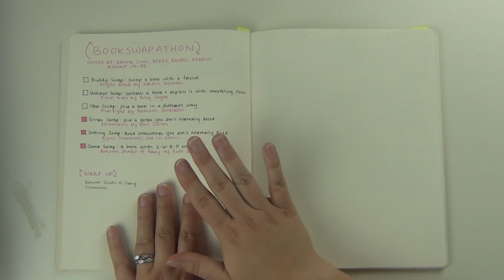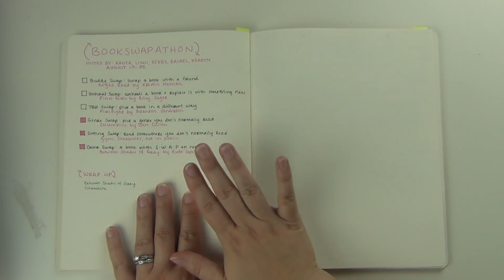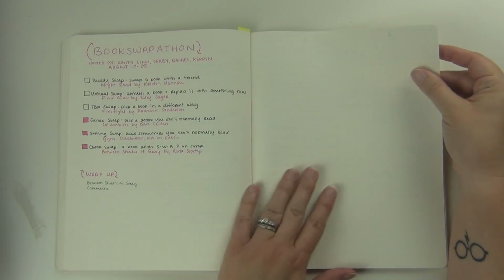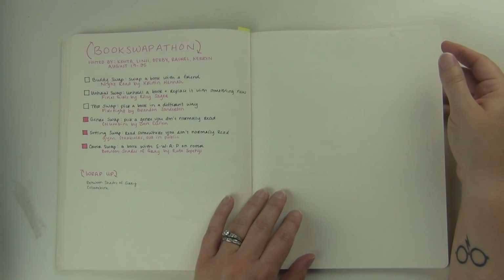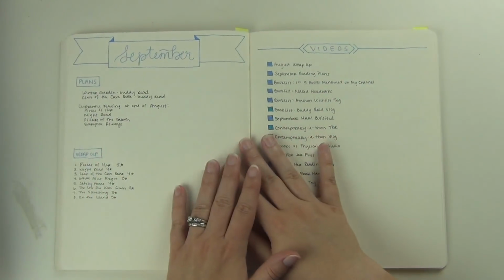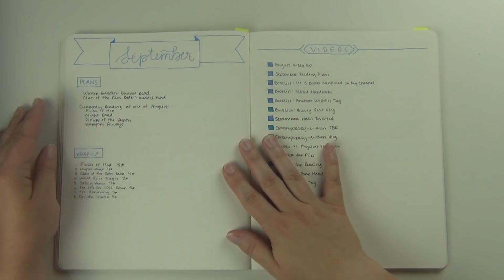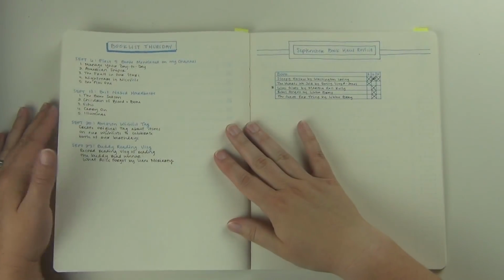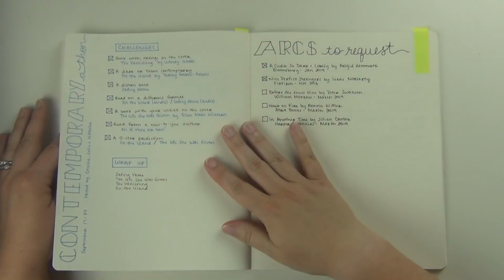And then this was Book Swap-a-thon. So I did that with Lindsay, and so that's a page for the readathon there. And then I skipped this one because I didn't have anything else to put in here, and I want to start my months on this side just to keep this flow going. So September is these two here, videos, and same type of thing again.